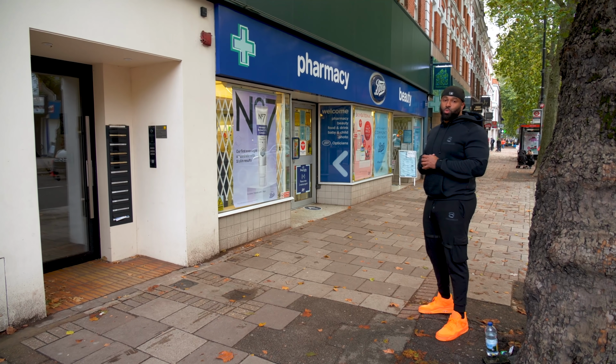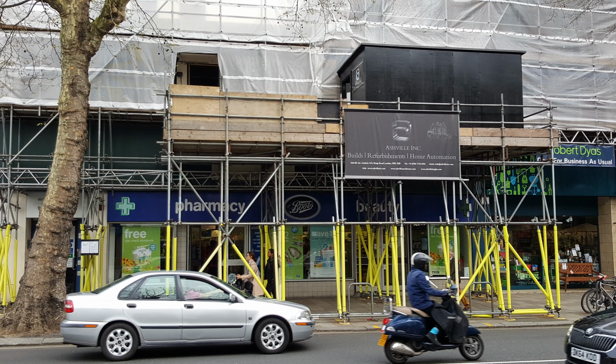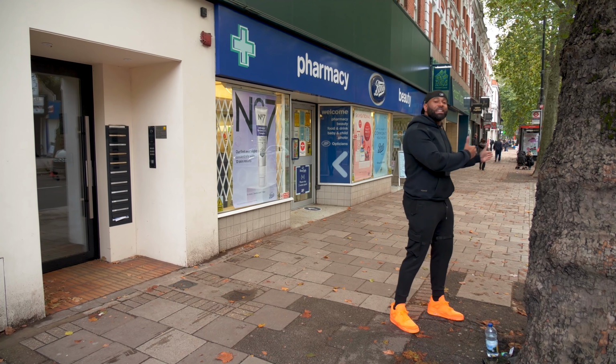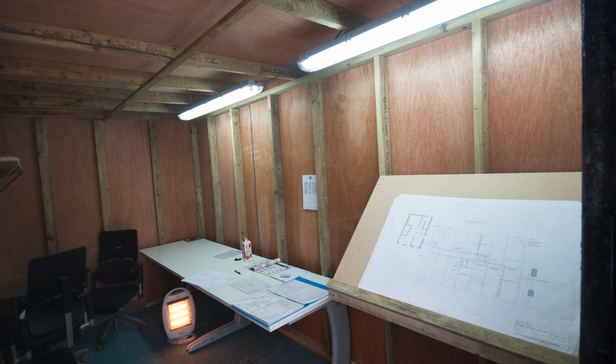We couldn't inconvenience Boots and Robert Dyas with any of our work. So the scaffolding had a bridge at the front to not affect any of their foot traffic and stopped in line with the pavement but didn't go into the road. If I was at first floor level, I'd more or less be standing within the gantry office. This was used for meetings with consultants and management staff.